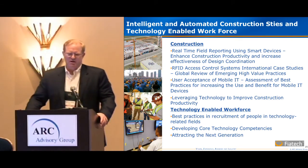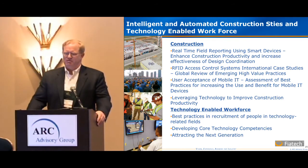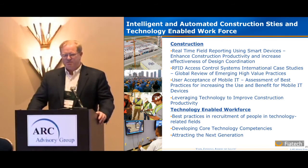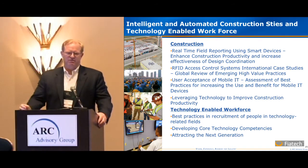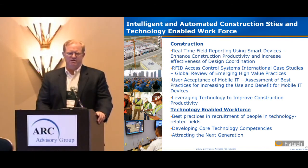It was a really interesting study on user acceptance of mobile IT, and first feeling, well, people already bring their own device, so obviously they want mobile IT, but well, how do you get them to use the IT platform that you want implemented and get that engaged, and what are characteristics of doing that successfully captured in this, enhancing ability to more quickly and effectively move forward mobile IT applications, and a project on leveraging technology for construction improvement. We've got a number of projects in technology-enabled workforce.